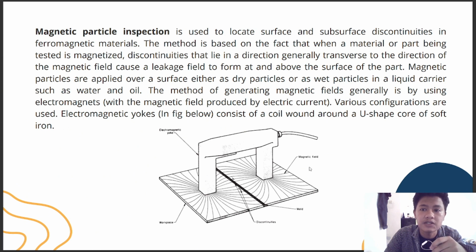It is used to locate surface and subsurface discontinuities in ferromagnetic material. The method is based on the fact that when a material or part being tested is magnetized, discontinuities that lie in a direction generally transverse to the direction of the magnetic field cause a leakage field to form at and above the surface of the part. Magnetic particles are applied over a surface either as dry particles or as wet particles in a liquid carrier, such as water or oil. The method of generating a magnetic field generally is by using electromagnets. Various configurations are used. Electromagnetic yokes consist of a coil wound around a U-shaped core of soft iron.